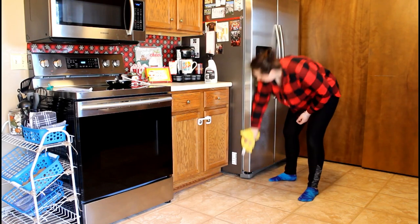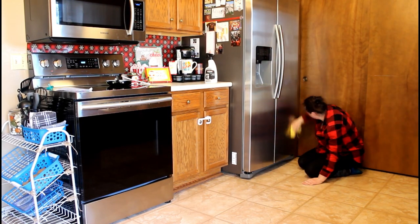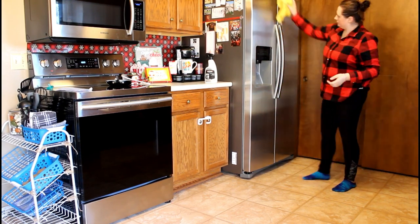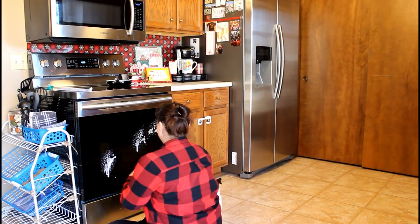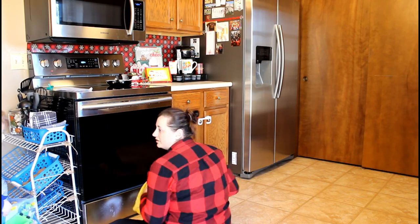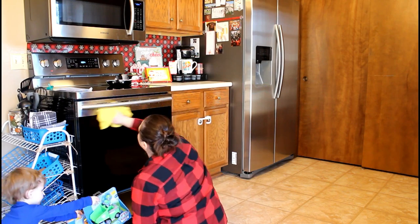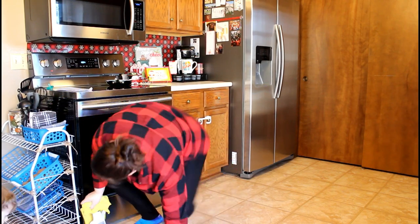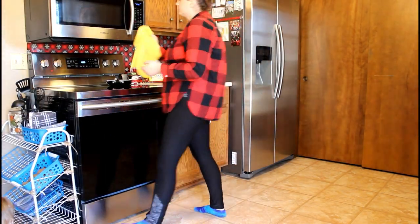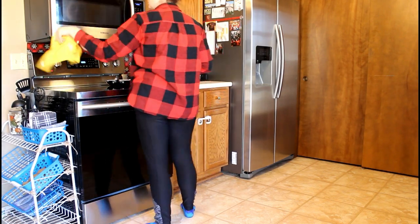I usually use the Weiman's stainless steel spray for my appliances, but as I was doing them here, I've kind of noticed a lot of streaks, and I'm not really sure why that was happening. I've had really good luck with it before, and all of a sudden on this particular day I still had a lot of streaks on my fridge. I'm gonna try it again, but if you guys have any other recommendations as to why all of a sudden it's not working, or a different product that you think I should use, let me know in the comments. I would love to get some more recommendations.